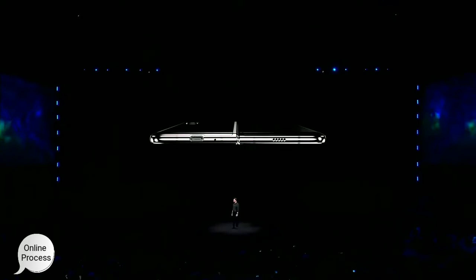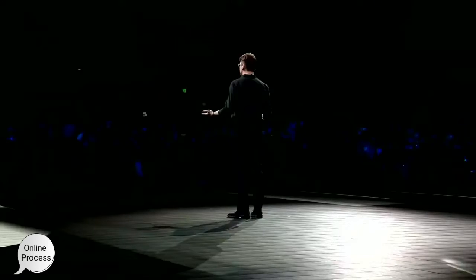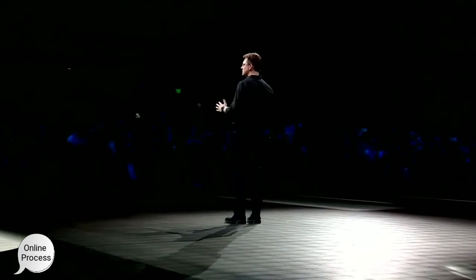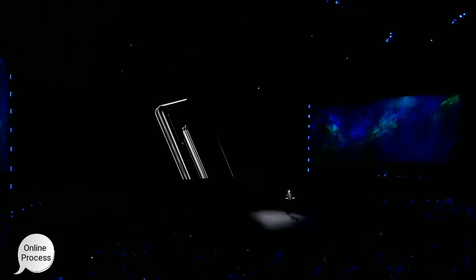Now, in order to create a brand new type of smartphone, we had to develop brand new ways to design, engineer, and manufacture it. From the screen to the frame to every element you can see and touch. We left no stone unturned. One of the biggest challenges was building the backbone of the device, something that could hold strong, even after hundreds of thousands of folds and unfolds. So we invented a sophisticated hinge system that allows you to open and close the Galaxy Fold smoothly and naturally. And the beauty of it is, you don't even see it. The hinge's multiple interlocking gears are hidden, giving the device a seamless, elegant look.